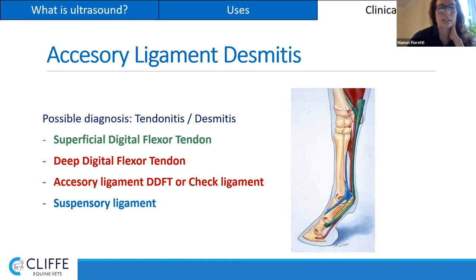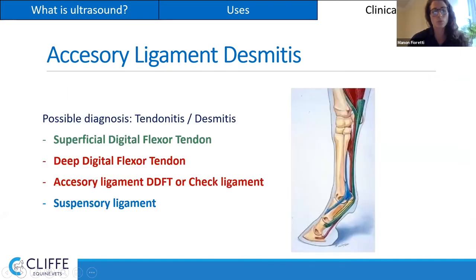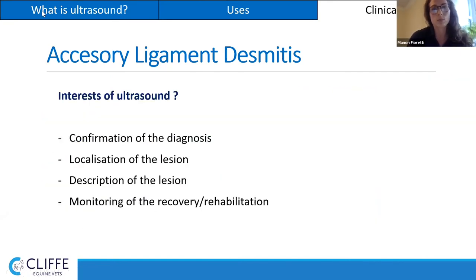If we see that in this leg, everything is just very swollen everywhere, so it's a bit difficult to determine where the problem is with just the swelling. And also the same with the palpation. Palpation was very painful everywhere on this leg, and it was a bit difficult to find an area of pain and to define the tendon. So we went for ultrasound, and the ultrasound helped to confirm the diagnosis, also to localize and fully describe the lesion, and also to monitor the recovery and adapt the rehabilitation.